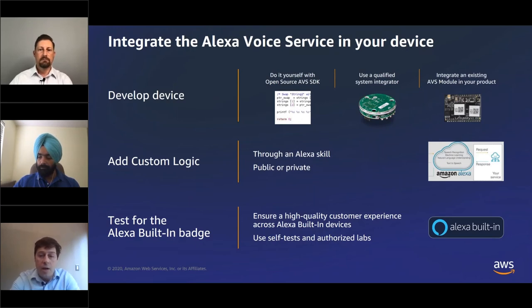And finally, you have the Alexa functionality of your device tested, so it can use the Alexa built-in badge for marketing purposes. These tests ensure Alexa devices keep the quality bar high.